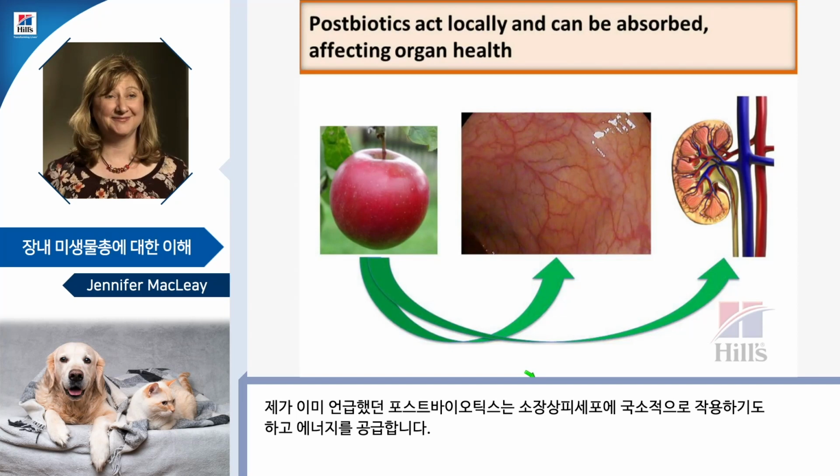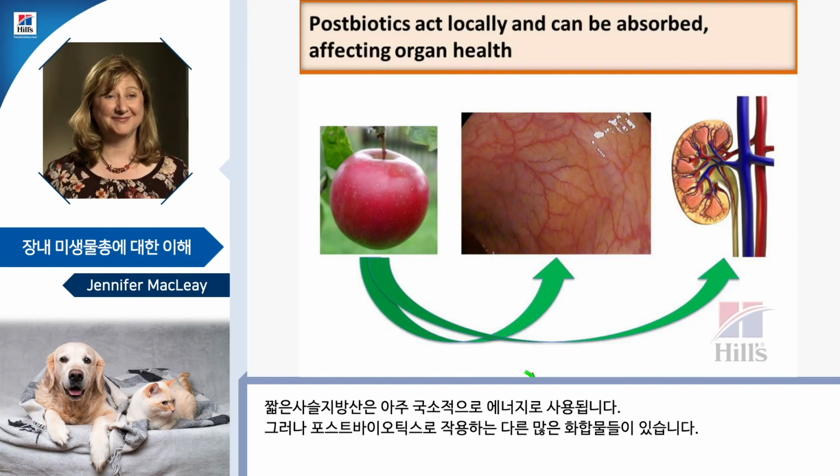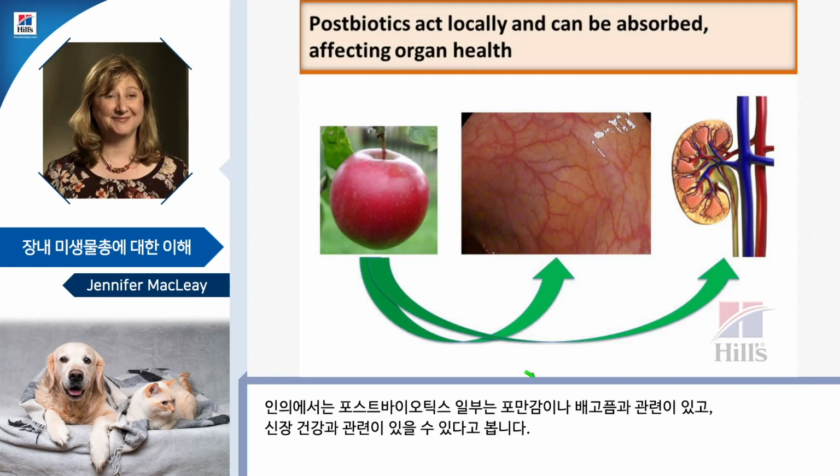Postbiotics, as I already mentioned, can act locally against the enterocytes and provide energy. The most familiar postbiotic that we all learn about in veterinary school are the short-chain fatty acids, so butyrate, propionate, that sort of thing. And those are actually used very locally for energy, but there's a whole host of other compounds that act as postbiotics. And many of these are absorbed into the body and can have an effect on the brain, so they can affect cognition. Some of them in human medicine have been linked to satiety or hunger drive.